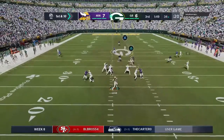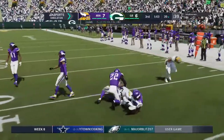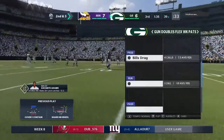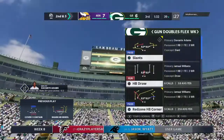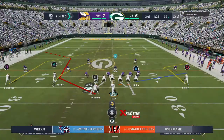Working out of the gun, Love, got an open man. It's Valdez-Scantling, and he'll get it out near the 40 to the 39. 5 yards on the catch there brings up second down. Well, if you do read man coverage, Brandon, the drag route's a pretty good one to run against it because you're running away from people on it. 2nd and 5 after the 5-yard completion on first down.